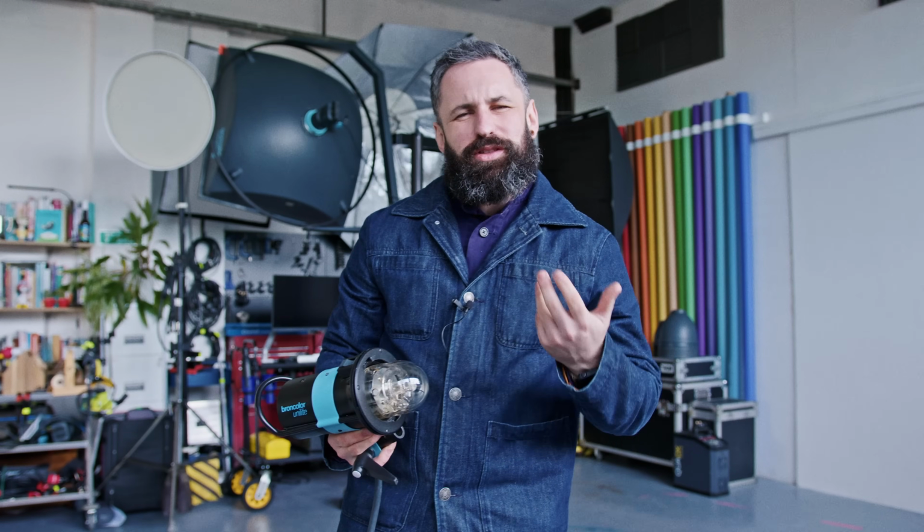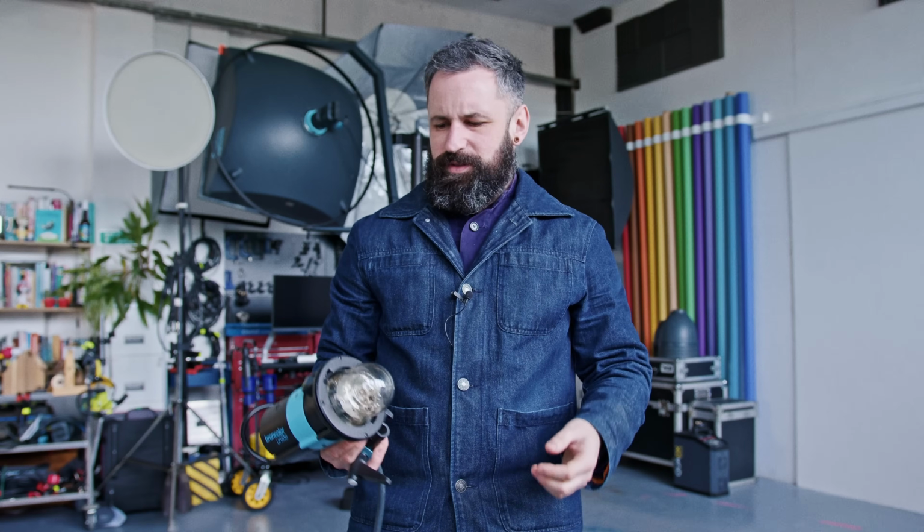But bare bulb was the go-to modifier, most used lens, 90mm. You know, 90mm, no modifier. It's not too expensive of a setup really when you think about it. You've got all this kit, and I'm using one light, no modifier, and a 90mm lens. So there we go. But that's what I use.